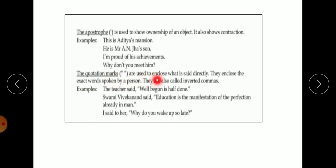Quotation marks are used to enclose what is said directly. They enclose the exact words spoken by a person. They are also called inverted commas. Means if somebody has said something and you want to directly quote those words, exactly what he said. किसी ने आपसे कुछ कहा एंड आप वही चीज़ एग्जैक्टली किसी तीसरे को बताते हैं कि उसने क्या कहा, then those words are written in quotes.